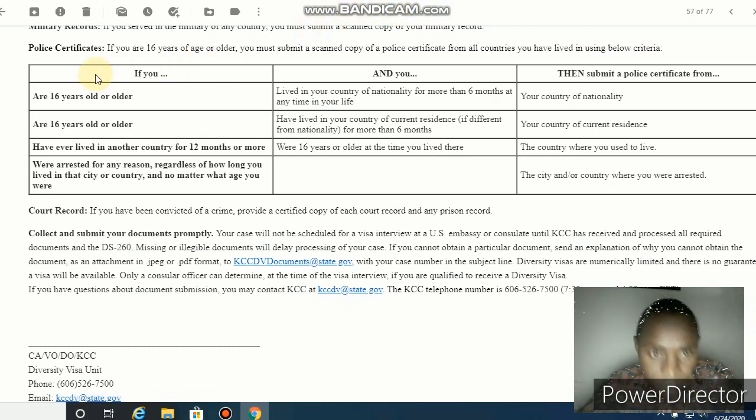The first factor: if you are 16 years old or older and you lived in your country of nationality for more than 6 months at any time of your life. By this it means if you had traveled to another country where you had a permanent residence or something like that, and you stayed there over 6 months, then submit a police certificate for your country of nationality. It's very simple. If you follow these rules, it's very clear. It's not confusing.